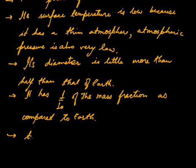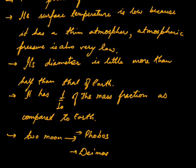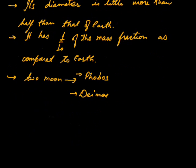It has two moons, Phobos and Deimos. Both are the little moons of Mars. This name is given to this planet for the Roman god of war. Mars is the most explored solar system body after our Moon.